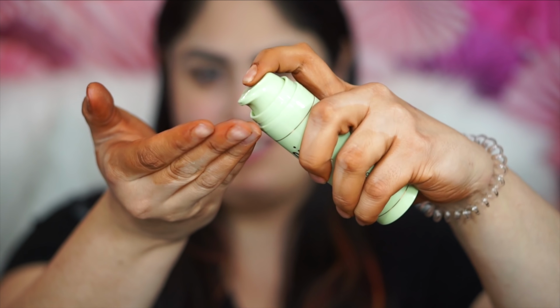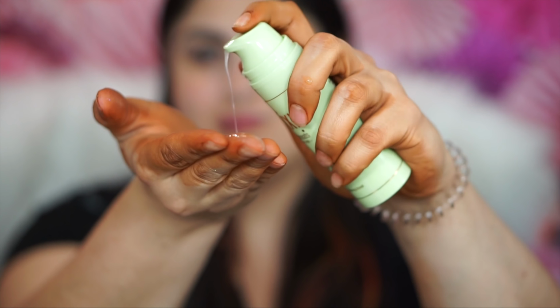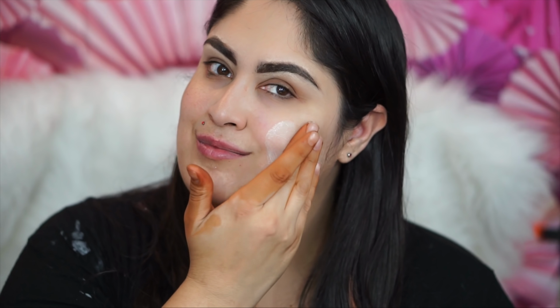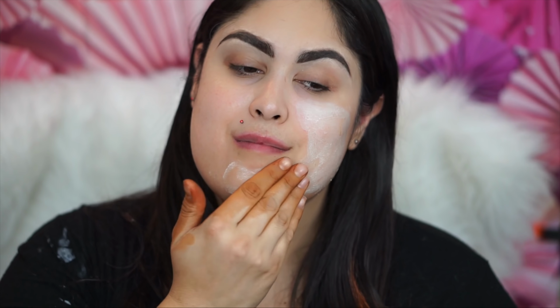So I'm going to go ahead and apply a little bit of this product to my face. You can see it starts off clear. By the way, my hands are totally stained from when I did my wash off bronzer, but we're going to get this applied to the face. You can see that this product instantly bubbles up as you apply it to the skin. It starts off clear and easily bubbles. So this is a product that's perfect for a fast application.